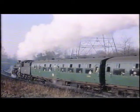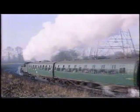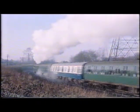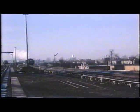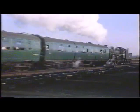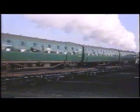Sadly, none was preserved. This was probably the least necessary BR standard class after the Clans, as it was very little smaller than the Class 4 moguls and very little larger than the Class 2s. Its raison d'être was its lighter axle loading than Class 4s, enabling the Class 3s to run over secondary lines with a 16-ton axle loading limitation. The chassis was the same as the Class 4s, with a smaller boiler, derived from the Great Western's standard number 2 boiler design.